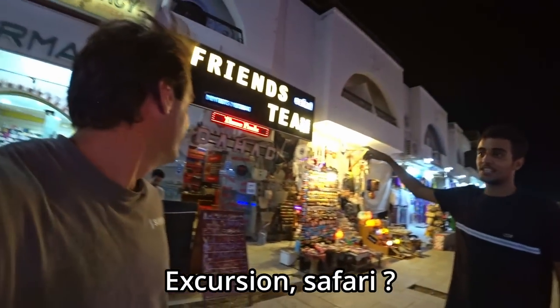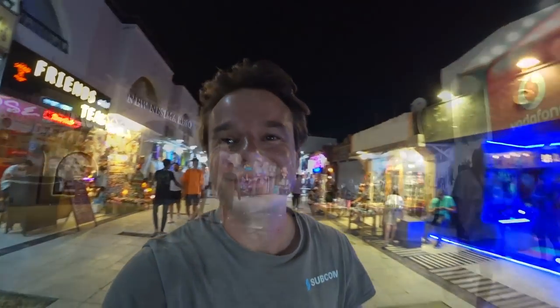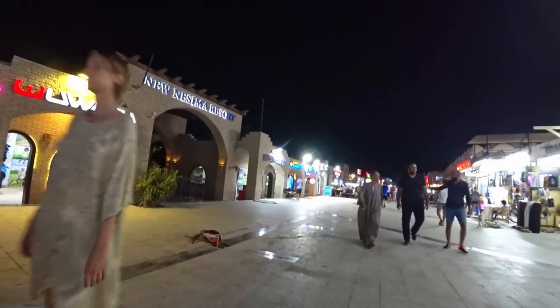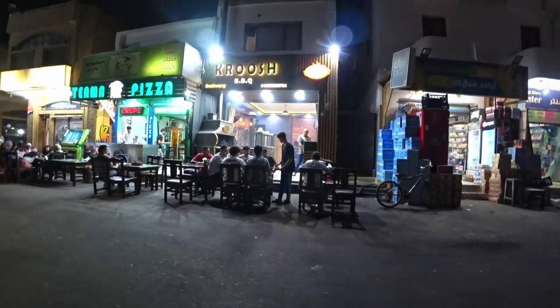You can see a barbecue restaurant just here. But that's not where we're going. We're going for seafood. Because I have a restaurant I go to almost every day. It's very, very good. And it's reasonably priced as well.